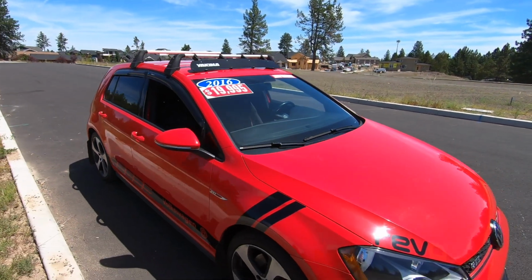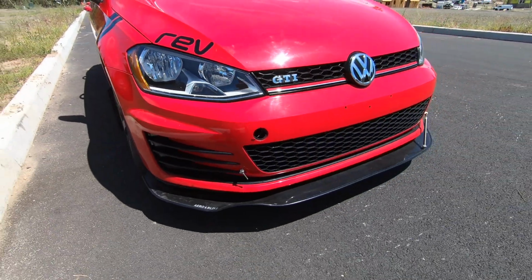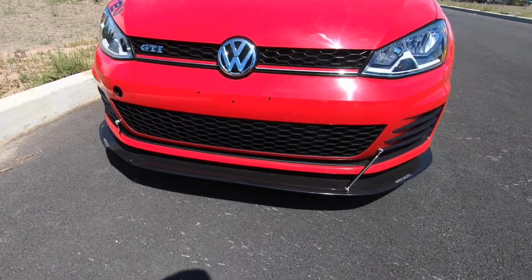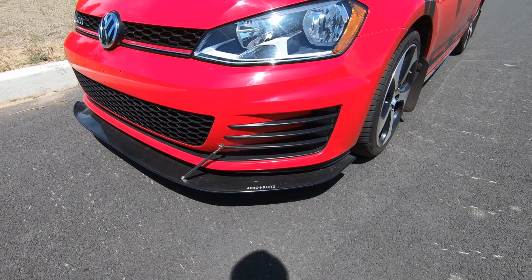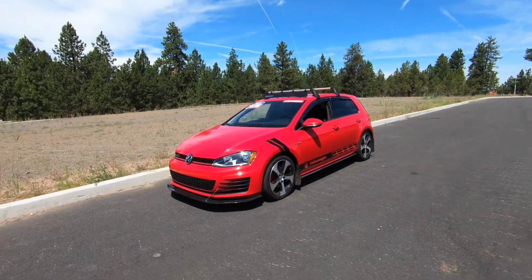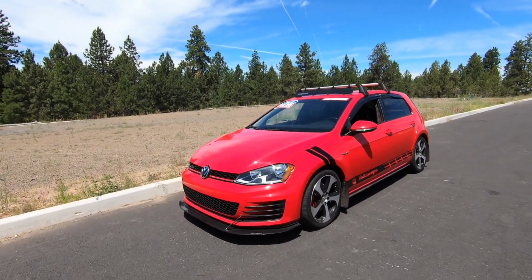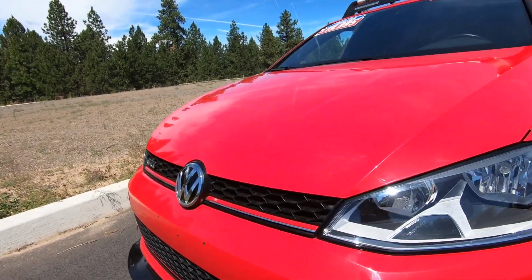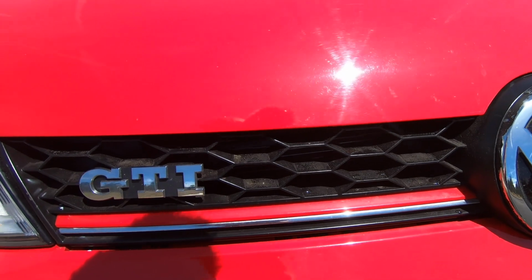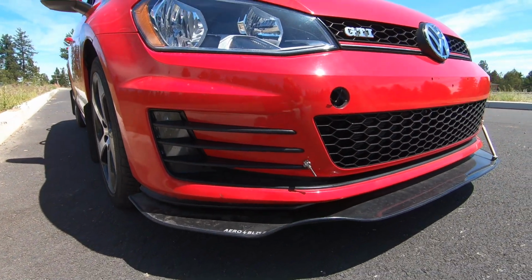And then up front, we've got another Rev decal and a revised front fairing on that lower bumper. If you ignore all of those additions, comparing the GTI to the standard Golf model, a few of the changes that you'll note: it's got a revised front grille with this honeycomb design and that red stripe. It's also got a revised front bumper, kind of matches that front grille.